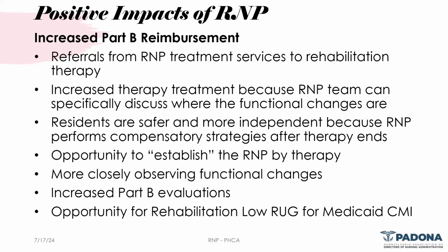It's an opportunity to establish the RNP by therapy. So I know I said therapy does not have to be involved, but my philosophy on that is it is a nursing program. However, we need to know that the resident is safe to perform the restorative nursing program services. So I like to refer the resident. I always recommend to refer the resident to therapy. So we're noticing a tightness in the resident's shoulder. So when he goes to put on his upper extremity clothing, when he goes to shave, when he goes to wash his face, his shoulders are tight. He's complaining of pain. Sure, I could medicate him and just keep going, or I could refer the resident to therapy.